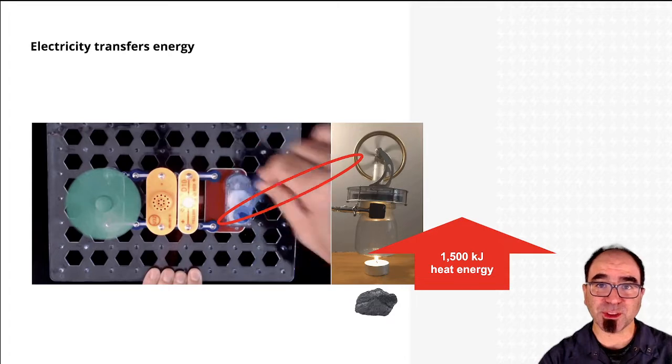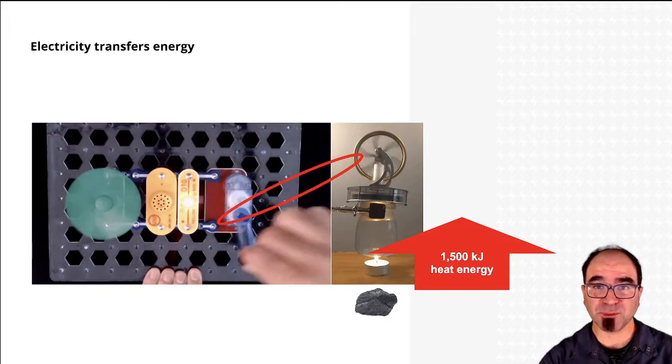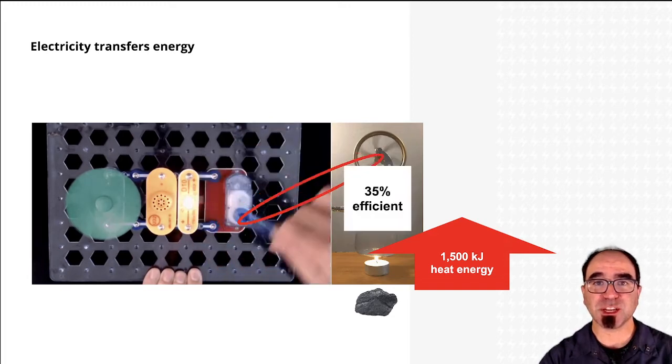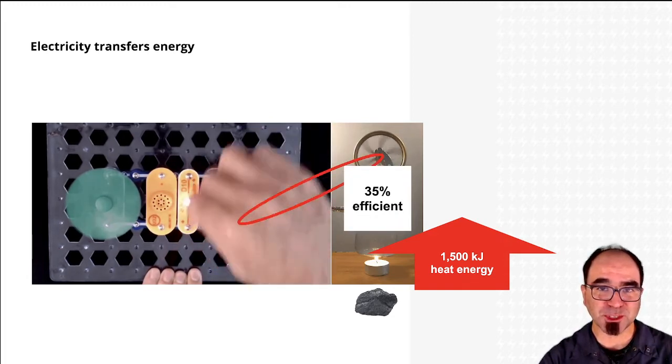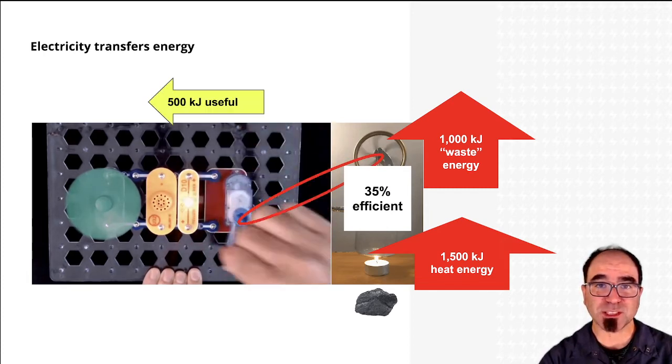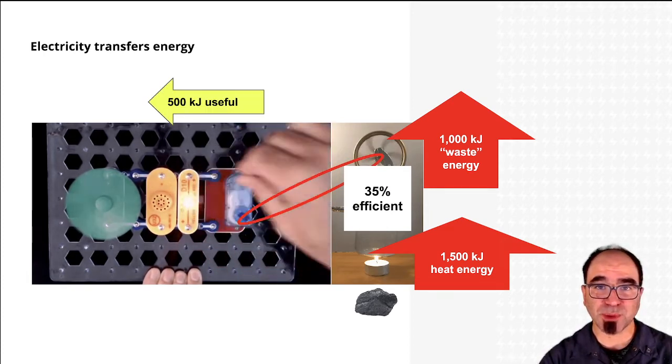And we calculated earlier that our lump of coal will release 1,500 kilojoules of energy, and we know from that other video that electricity generation is around 35% efficient, which is close to a third, and that means that 2/3 of the energy is wasted and 1/3 is transferred by electricity.